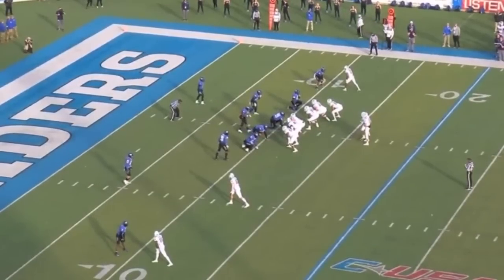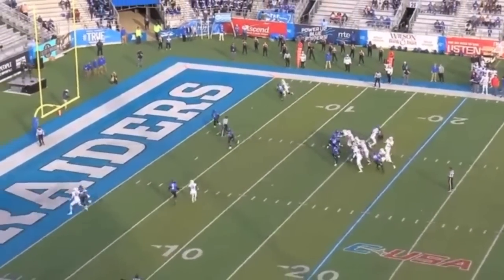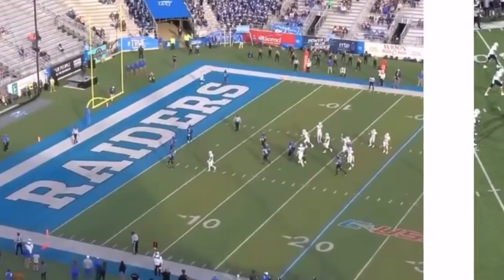And that's why I think this is an extremely good value in the 7th round. And I just think there's a carved out role for him right away. He's a bit older, he's 24, but you can see what he can do as a pass catcher.